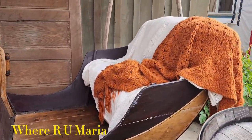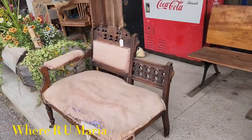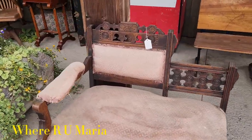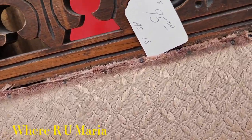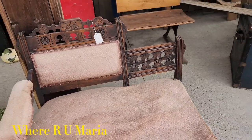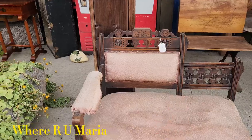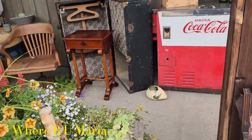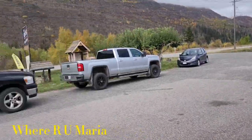Yeah, look at this over here. This is a very antique shop. Let's see, how much is this? This one is $95. $95 for this antique one. Actually, I have one just like this one in one of the houses we have in Alberta. $95. Wow, look at that, guys.